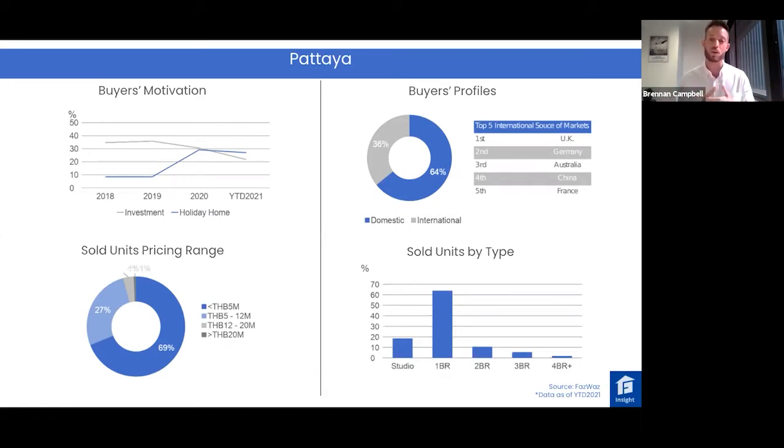UK was very popular, but now that drive in holiday homes and that drive from the domestic market, we can see that the domestic market is a very powerful market, particularly in Pattaya, which we see here, and the next market, which is Hua Hin. So that buying power has translated for the Pattaya market, which is largely a condominium market, which we can see again in the different types of units that are selling. But likewise, similar to Phuket, there is a growing segment of the market in affordable landed properties between the 5 to 12 million price point. But again, in Pattaya, with smaller units, the mass market here is under 5 million baht.